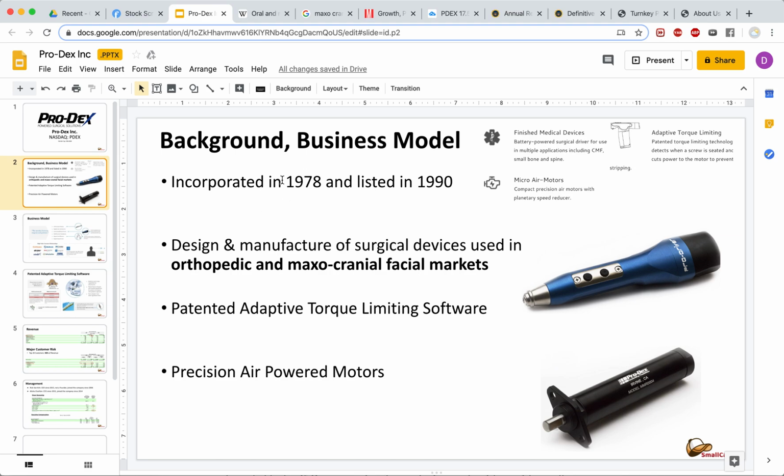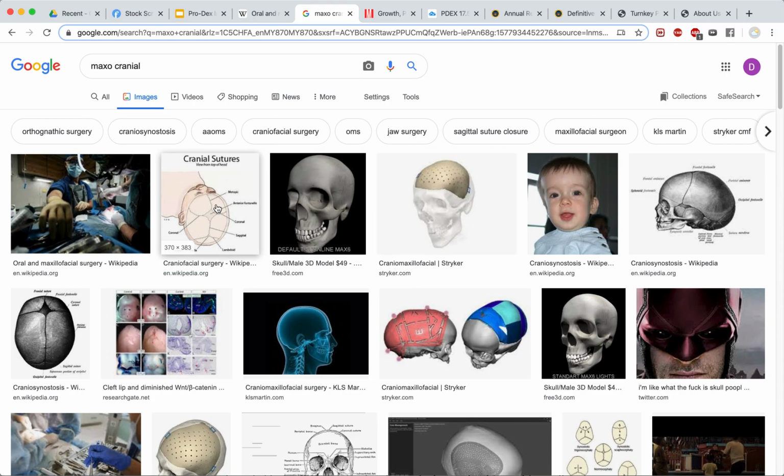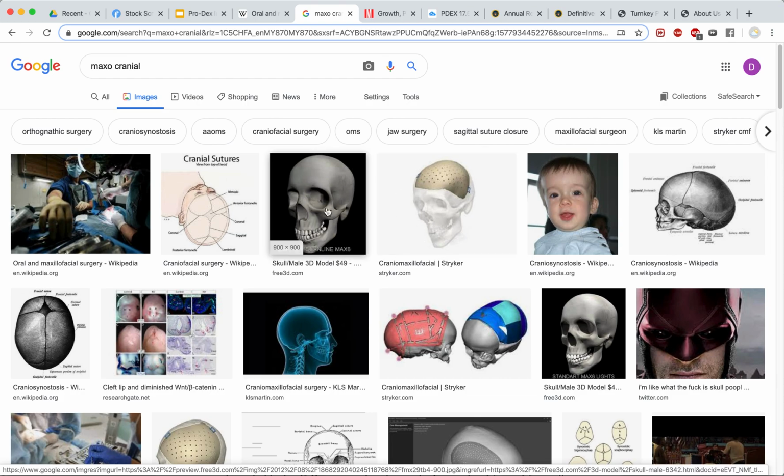So what this company does is design and manufacture surgical devices used in the orthopedic and maxillocranial facial markets. I'm not sure what this is, so I went to Google search and found that it specializes in surgery of the face, mouth, and jaws. I still didn't quite understand, so I searched for images. I see all the heads and skulls here, so I basically know that this business deals with surgical devices for surgery in the head.